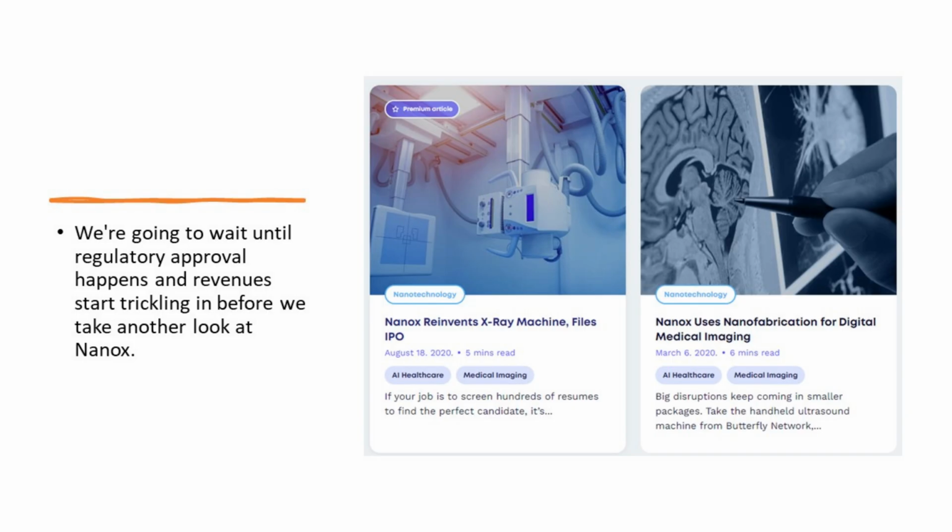So the last time we looked at Nanox was about 3 years ago. You can see several pieces that we wrote here, which did a pretty good job of defining the bull thesis. And the conclusion that we reached back then is that we were going to wait until regulatory approval happens and revenues start trickling in before taking another look. Well, 3 years later, both of these conditions have been met.